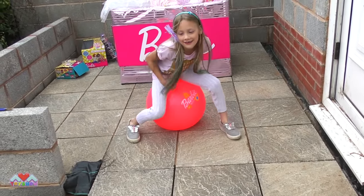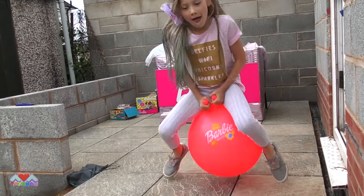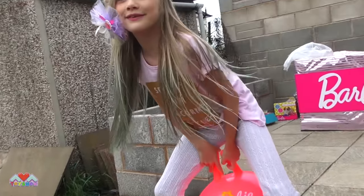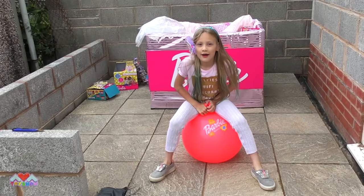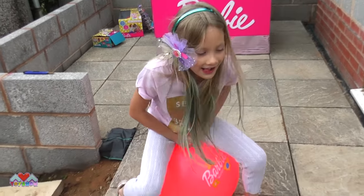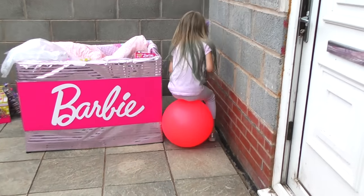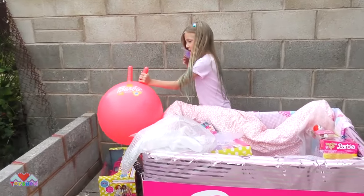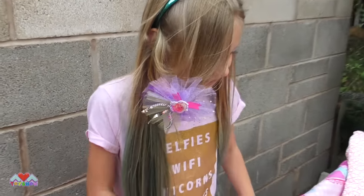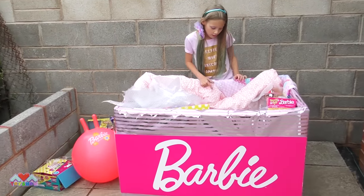This is so fun! I love this! I really want to hop more. Oh my gosh, can we go down the ramp? It's the show! Okay, I'm gonna hop back to the mystery box. This is huge! Oh my god, my hair's falling out. My hair's bounced out. There's still loads of things in this box, and we're gonna see what else.